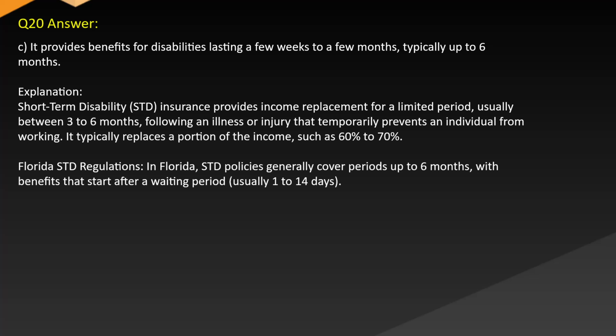Florida STD regulations. In Florida, STD policies generally cover periods up to 6 months, with benefits that start after a waiting period, usually 1 to 14 days.